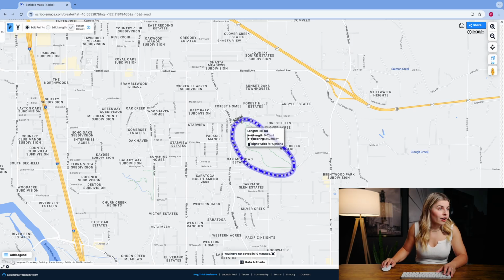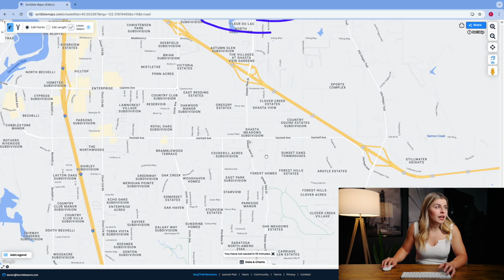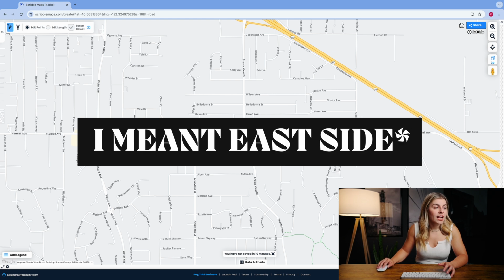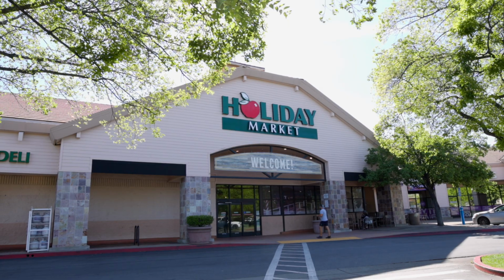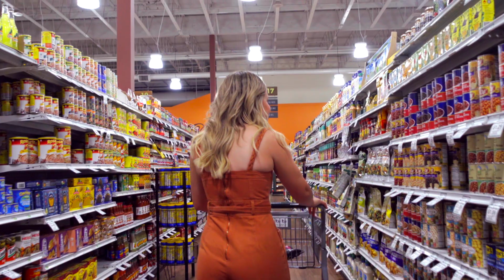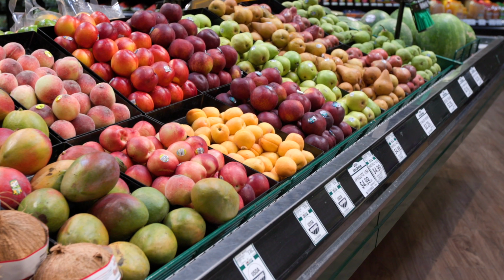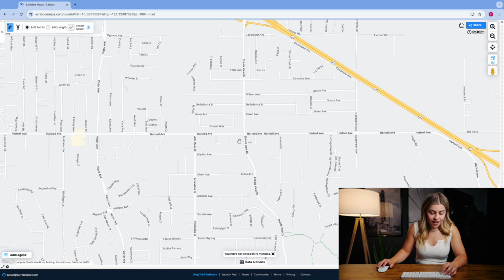All right, now, if you're like, okay, all this sounds great, Faith, maybe I am an east sider, maybe I'm a west sider, I'm not entirely sure. I will say for groceries and amenities, down here on the west side, Shasta View is right here, and in here is Holiday Market. If you move to our area, Holiday Market is a local grocery store, and they have about, I want to say 3 to 4 locations, maybe 5, surrounding our Shasta County area, and it's a very popular grocery store that we have here.